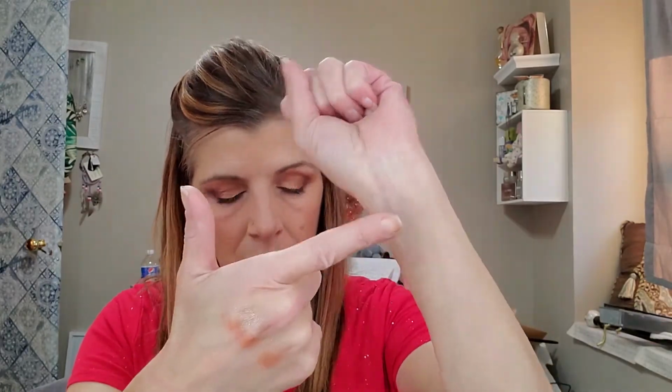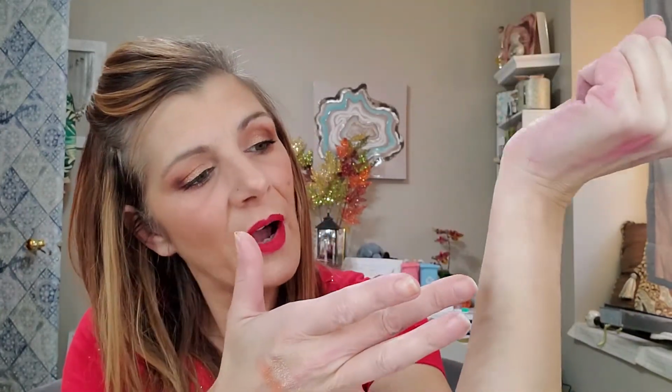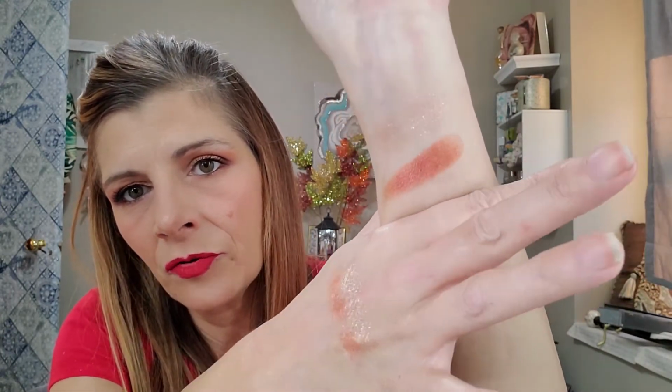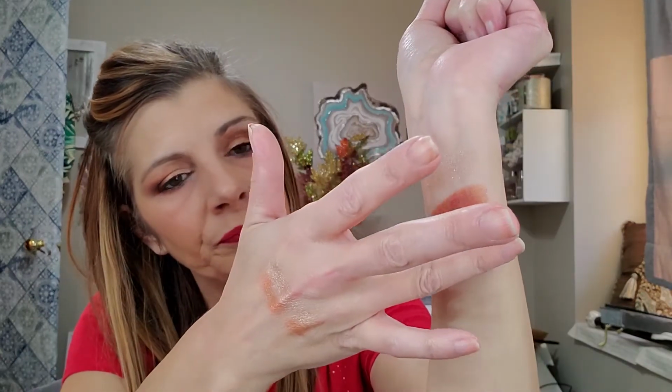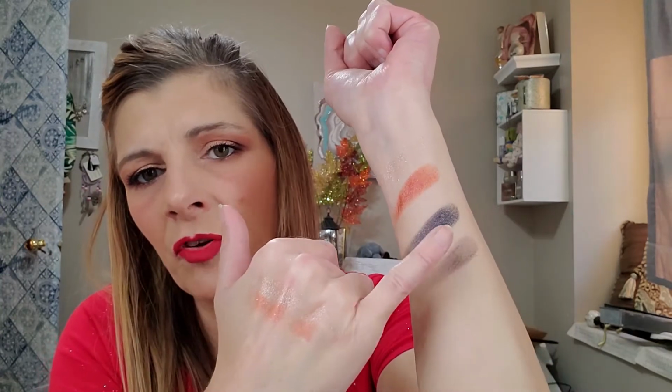Okay. Eternal Light. I want you to be able to see the full. Isn't that stunning? I mean, look at that. And then we have Fireball. And this has an orange pink shift to it. It's beautiful. Black Matter. And then we have Zero Gravity. That one's a little, again, just because something is swatching a little patchy does not mean that's how it's going to go on the eyes. You can't judge a shadow based on a swatch.